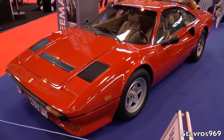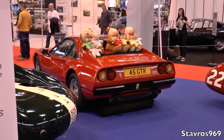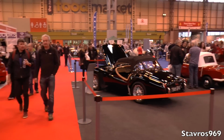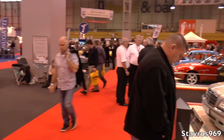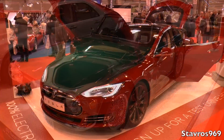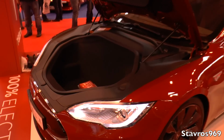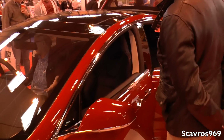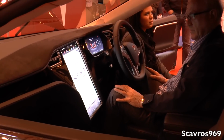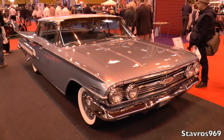A 1982 Ferrari 208 Turbo. And this is Tesla's Model S P85D. All electric, guys. So, no engine there. Fabulous display in this car, guys. A 1960 Chevrolet Impala. This car is huge.